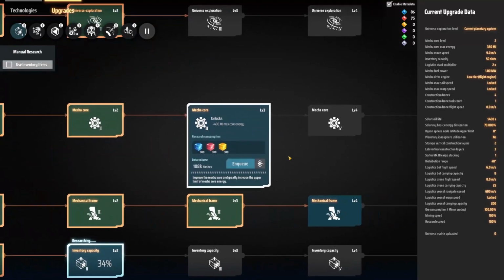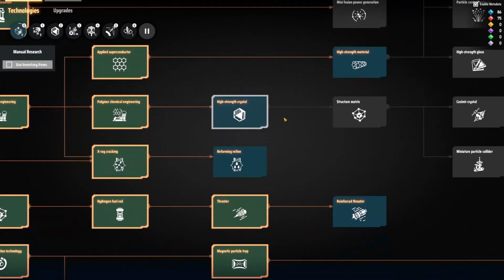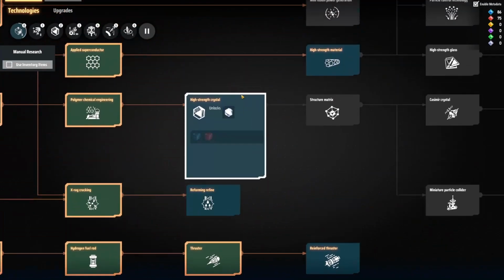So that's all queued up. Can't really queue those things anymore. Okay. Is there a way I can tell if it's queued? I think it's the white box around it, right? Yeah.